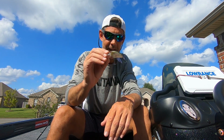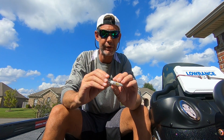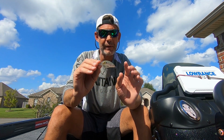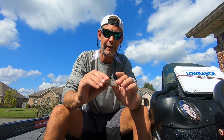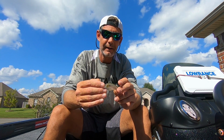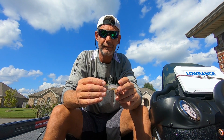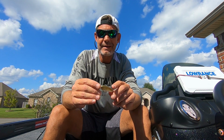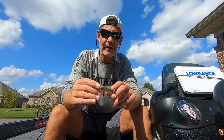But I mean, they flat out annihilated this. And I tried several different colors. This seemed to be the color that got me the most bites. Again, I went with this natural color because the water was really, really clear. It's a tight wobbling, flat side crankbait, which you would typically think of as a wintertime tactic. But I wanted to switch things up. I wanted to give fish maybe something they're just not used to seeing that time of year.